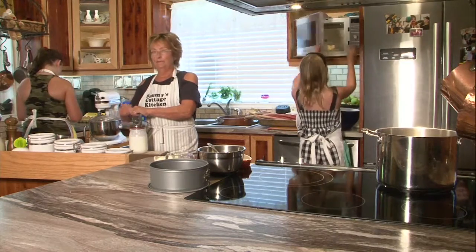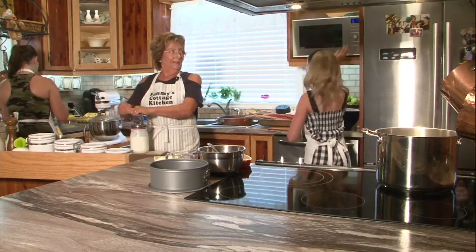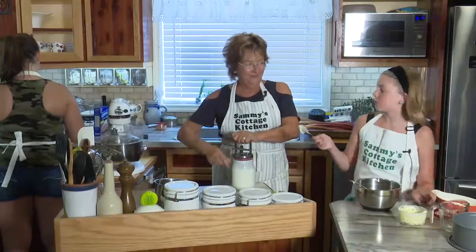I'm glad she can reach. I'm just standing here being the boss. It's kind of cool. And cranking butter. So cool.